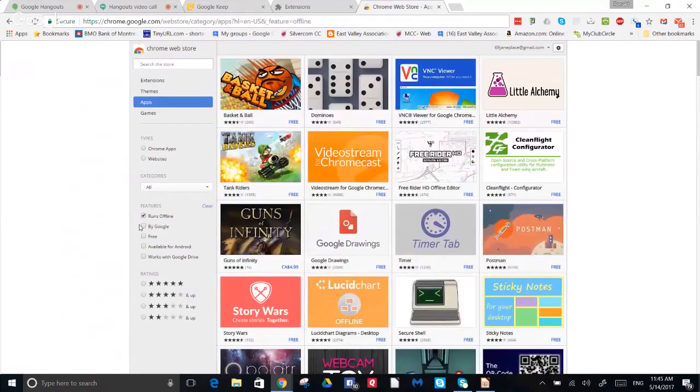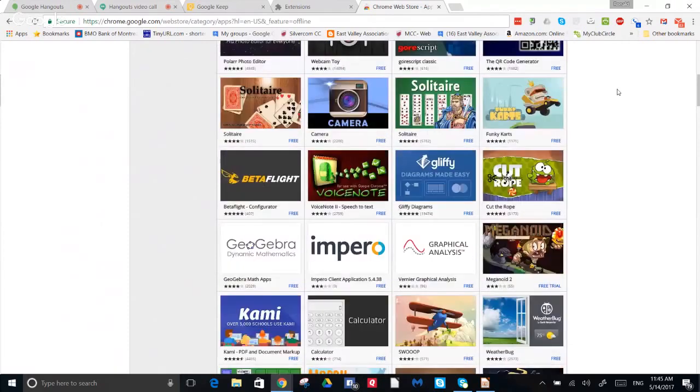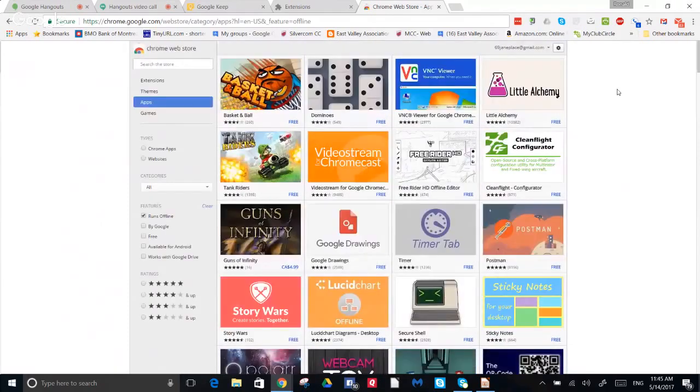There are hundreds and hundreds and hundreds of these programs that all will run offline, and you simply install these into your browser and it will run. So some people think that Chromebooks are sort of, you've got to be connected to the internet, and they don't do anything other than that, but that's not true.